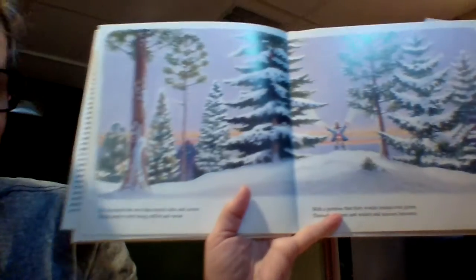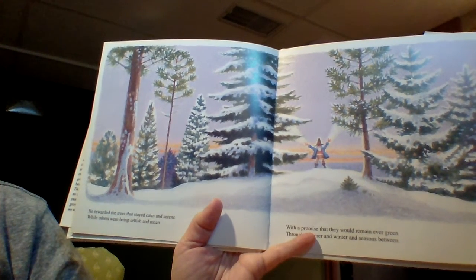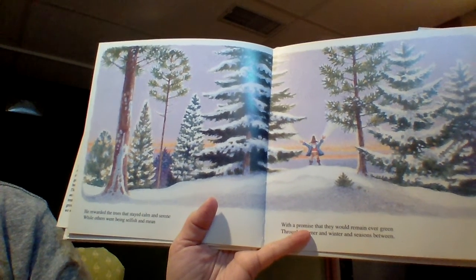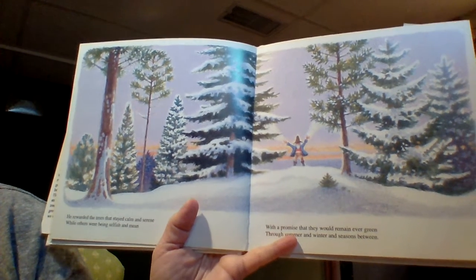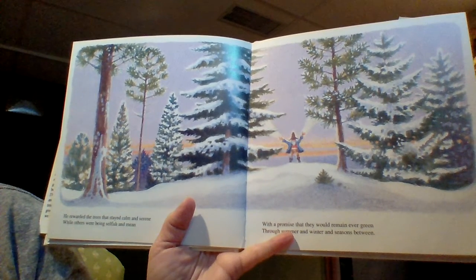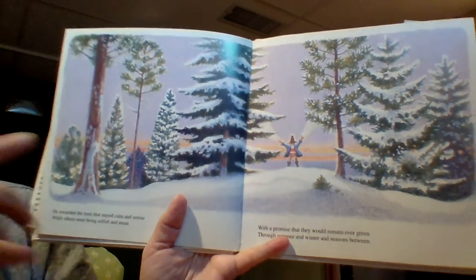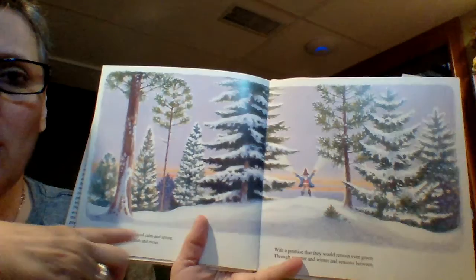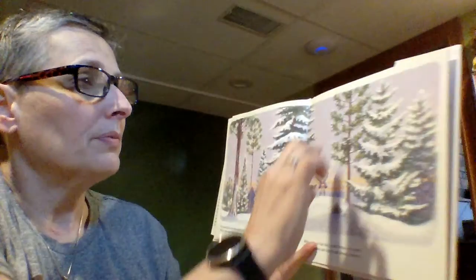He rewarded the trees that stayed calm and serene while others were being selfish and mean, with a promise that they would remain evergreen through summer and winter and seasons between. So that's why evergreen trees are always green. Coniferous trees, we call these coniferous trees, they stay green all year long.